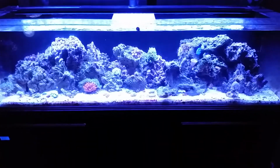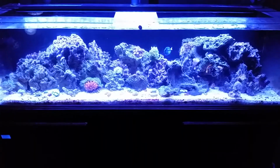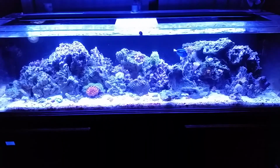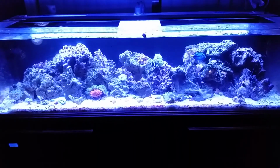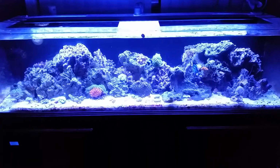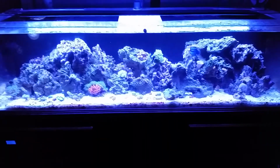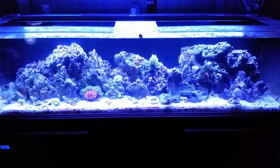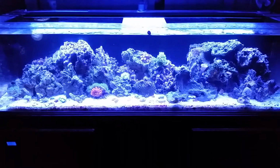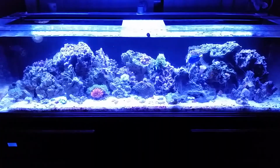Currently I don't plan on getting any more fish until I get a quarantine tank set up. I want to get, thinking of bicolor blenny. But I don't know. May possibly move the reef into my 100-gallon, or think about doing a big tank build here over the course of the winter. So I'll keep you guys posted on that as I go.